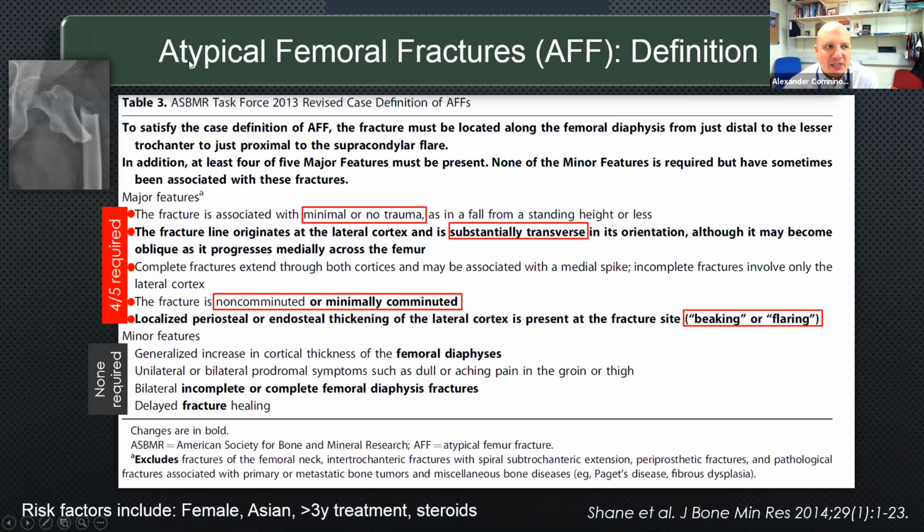There are other risk factors for atypical femoral fractures. Unfortunately, steroids is one of those. Steroids can give you osteoporosis, meaning you want to then treat them with anti-resorptives, meaning now they've got two risk factors for atypical femoral fractures. Other risk factors include female sex, Asian ethnicity, and more than 3 years of treatment. So it's a cumulative increase in risk.